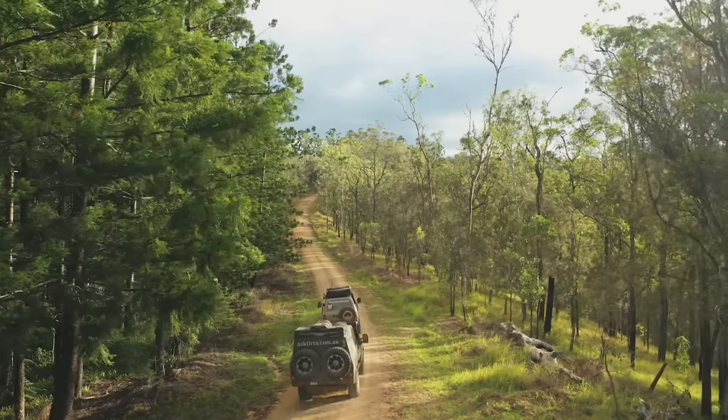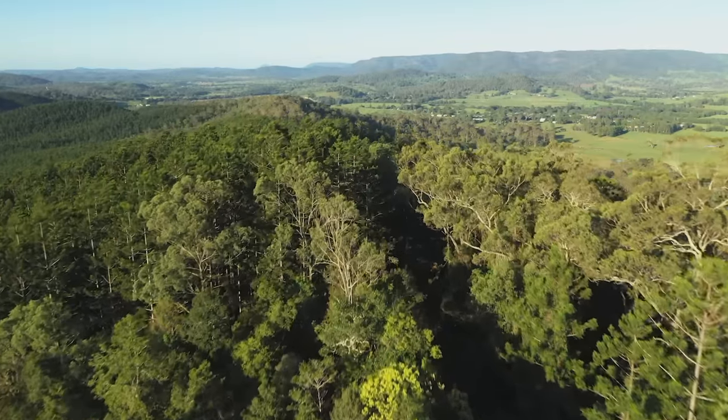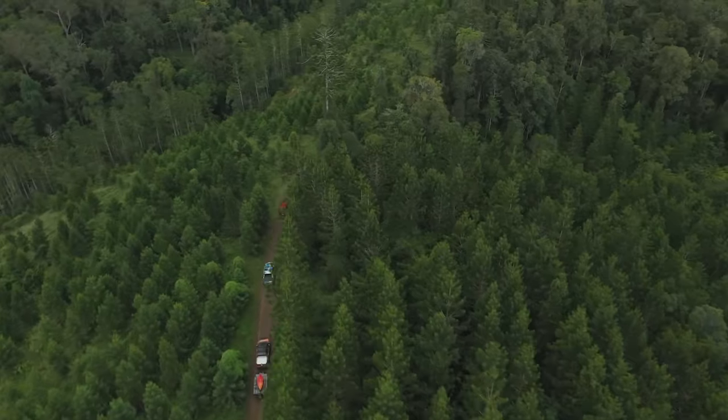With the day getting on, it's time to head out to our next destination. It's a spot that I reckon will give you another reason to put Imbil on your four-wheel drive bucket list.